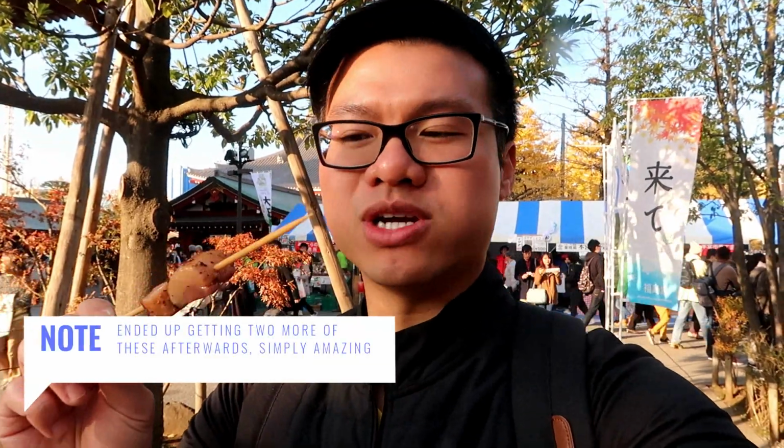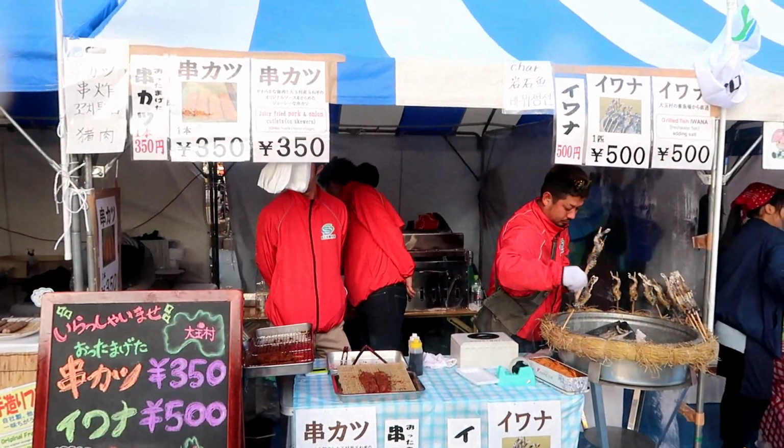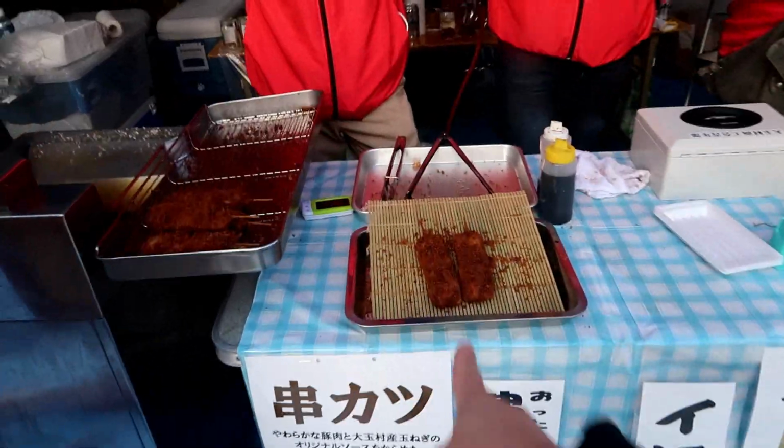The duck's really good. The meat's super tender, smoky, rich. The fat is juicy. Oh, so good. So we're gonna get some juicy fried pork and onion cutlets. This sounds so good. Let's order one. You get one?